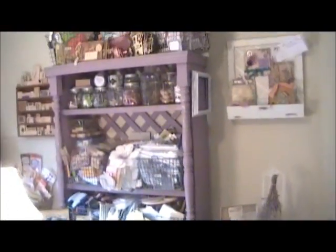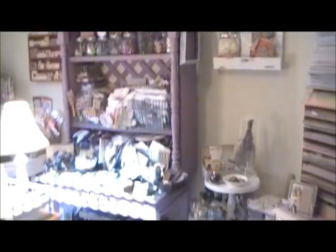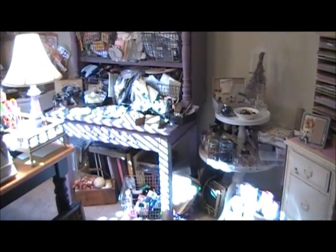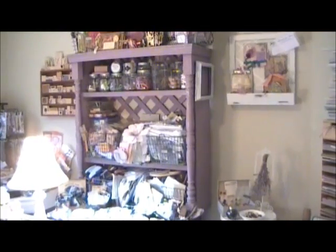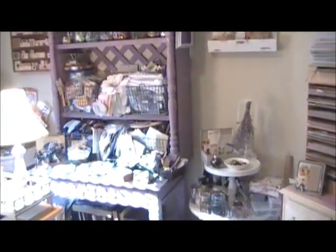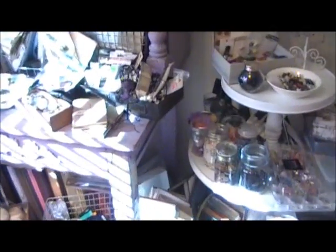And I have to share with you this purple hutch. It's actually like a potter's bench. My husband bought that for me last year for our wedding anniversary, and I just absolutely love it. It was purple, it was already all chippy, and it was just meant for me to own. I'm going to give you a close-up shot there. I love it. Love it, love it.